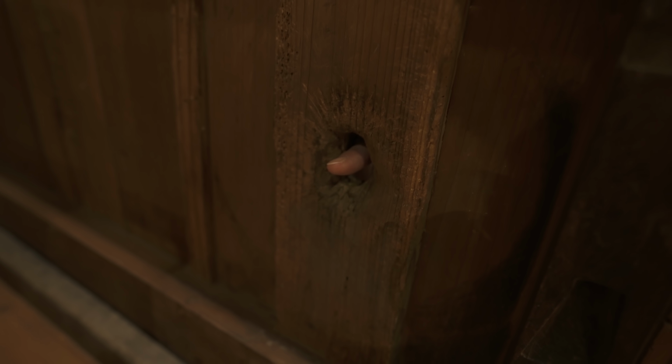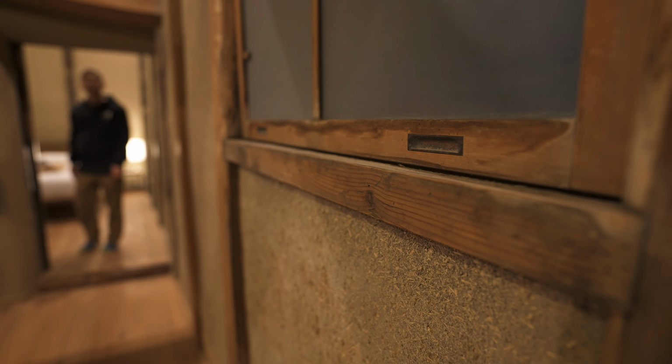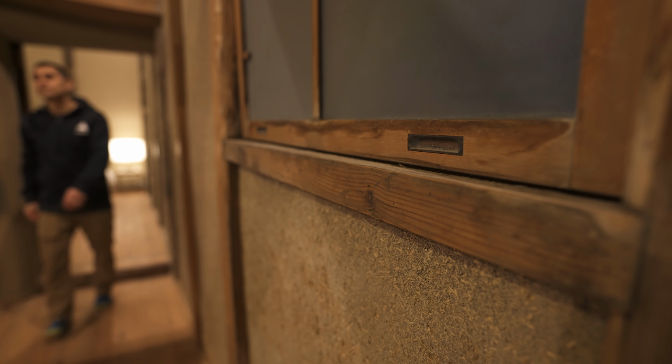But the door? I think this is outside. This goes right outside. That's why it's cold in this room. Okay. Wakarimashita. Let's just say that the heaters were working extra hard to compensate.